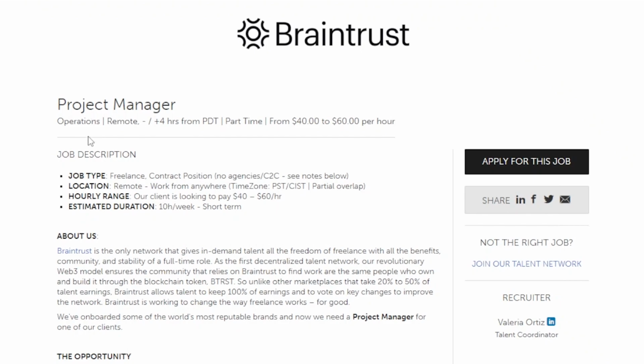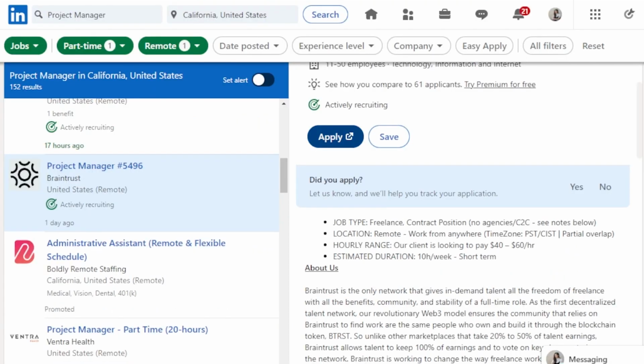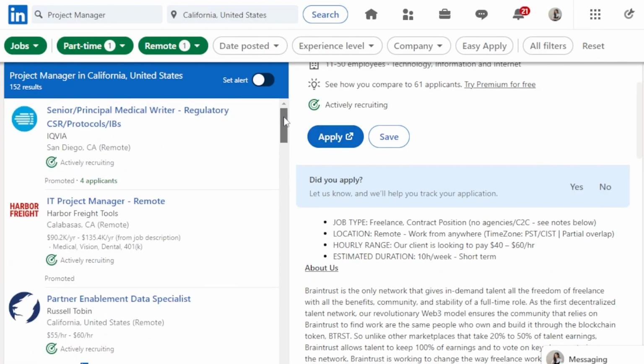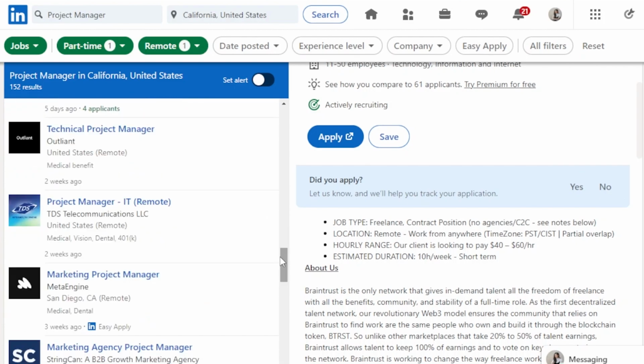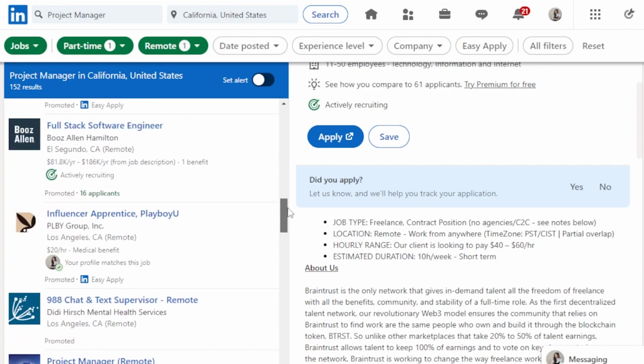So here, this is the job, and you can see in job description, I can see they are paying $40 to $60 per hour, which is pretty impressive. And if I like the job, now I can click on apply for the job and I'll be able to do so. Finding the right job is the most difficult part than actually getting it, because you have to find the perfect match. And how you can do that, make sure to update your profile.